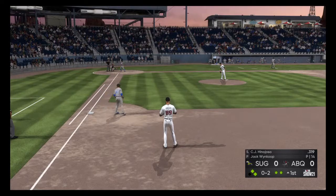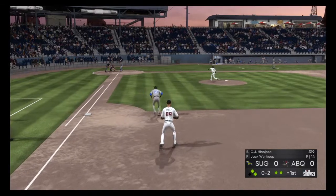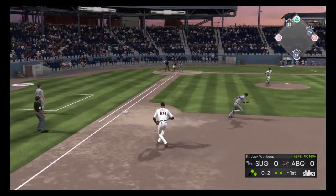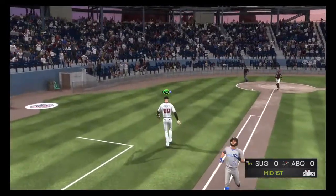Next up is C.J. Hinojosa. Great chance to drive in a run here in the early going. This is on the ground over to first, and the inning will end as they're unable to cash in with 2 outs.